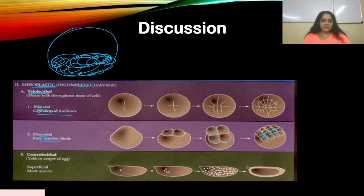Over here. Now, if the egg is centrolecithal, where the yolk is present in the center of the egg, okay, now again meroblastic cleavage only will take place. Meroblastic cleavage, of course, is incomplete cleavage, right? But how will the cleavage happen? It will be superficial. Okay, you can see it is all superficial over here, where it is centrolecithal, where the yolk is present in the center of the egg. Okay, of course, in cases where there is too much yolk present, those are called macrolecithal eggs.